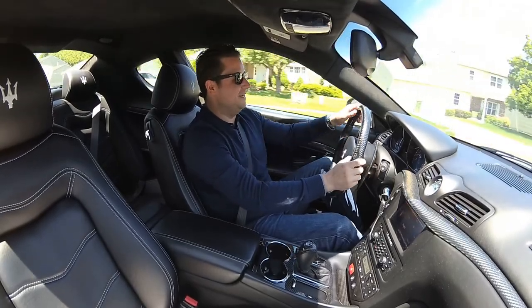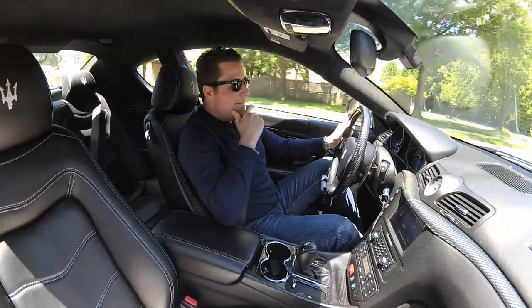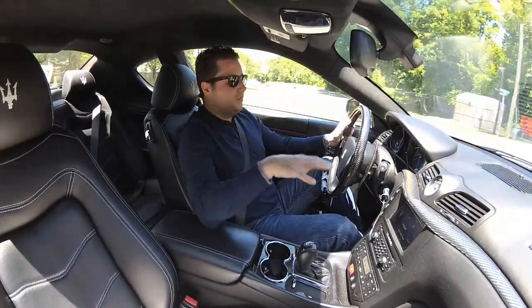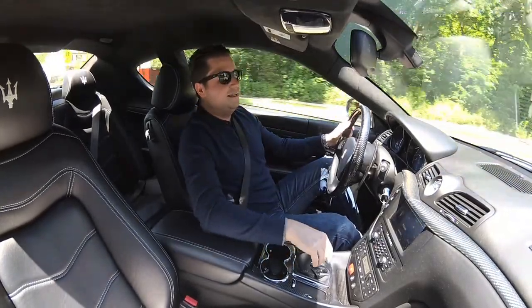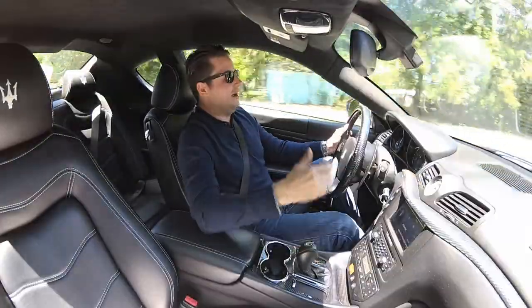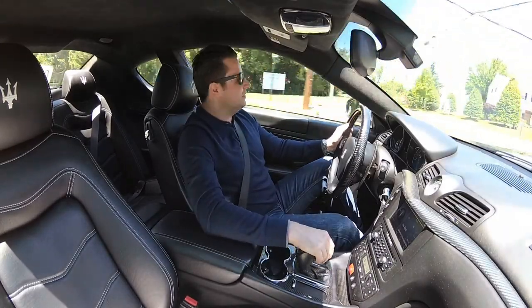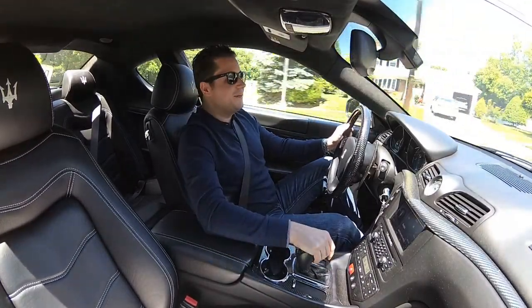It gets me so excited. It's actually really comfortable inside, all the leather. I mean, this thing is like carbon fiber overkill, and I love it. I mean, look, I feel like I'm going 10 miles an hour. The thing in the front is telling me I'm going like 25 miles an hour.